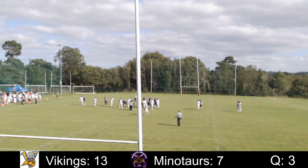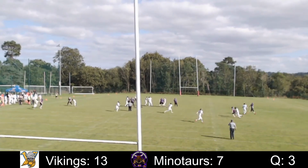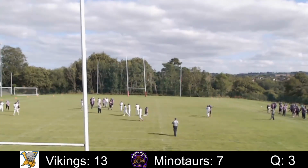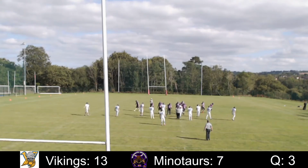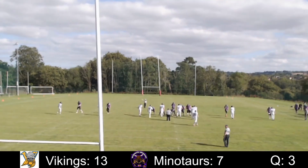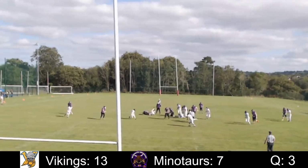Started the 4th quarter here. Minotaurs looking just inside the Vikings half. Looking to score. 3rd and 10. Pass across. Crash for number 13. First and 10 around the 30. Run the ball. Gets the hole.